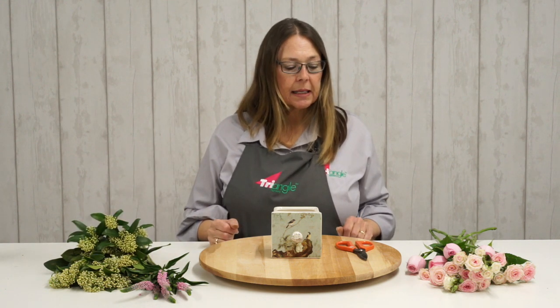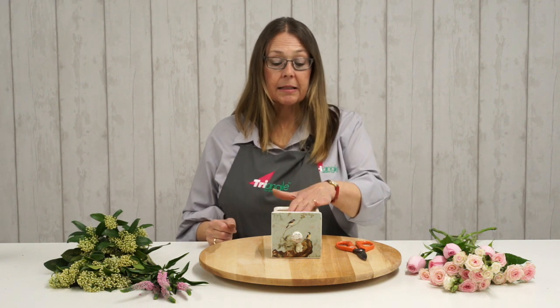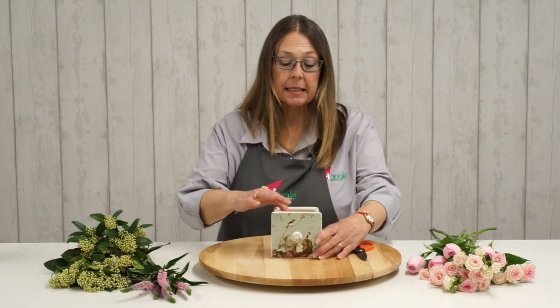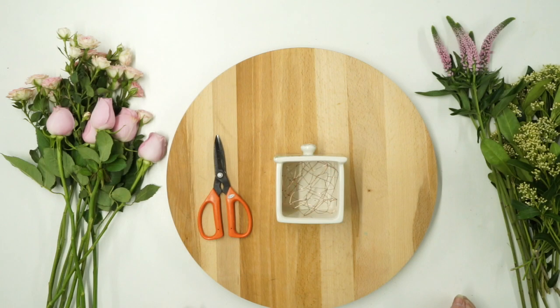As far as my accessories are concerned, I'm just literally using scissors and the mesh which I've already placed into the ceramic container. Just need to fill that with water and away we go.